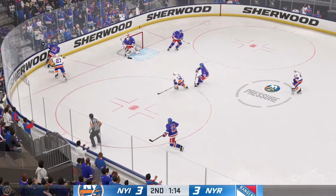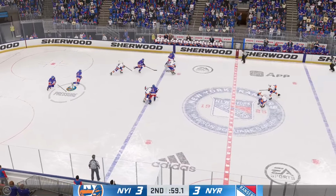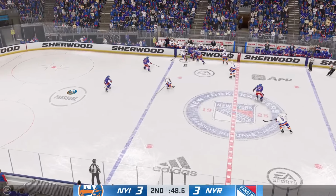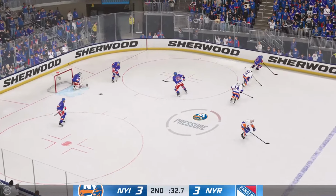Dumps it into the O-zone. The Rangers get a hold of the puck along the boards. Slides it over to Lindgren. Takes the feed at center and moves forward. Under a minute to go here inside the second period. Oh, excellent use of the stick as he knocks that one away.